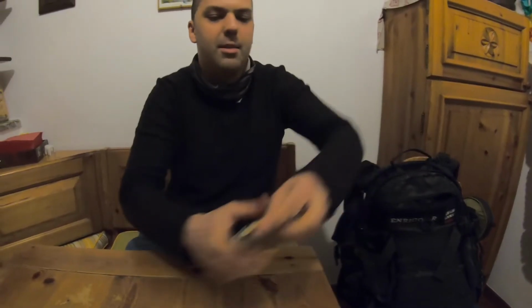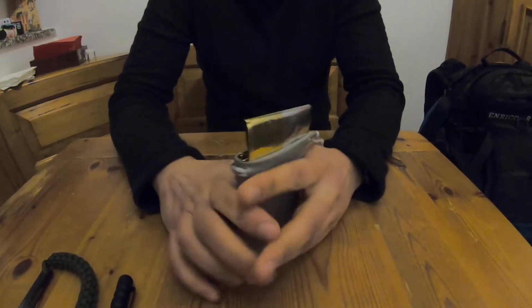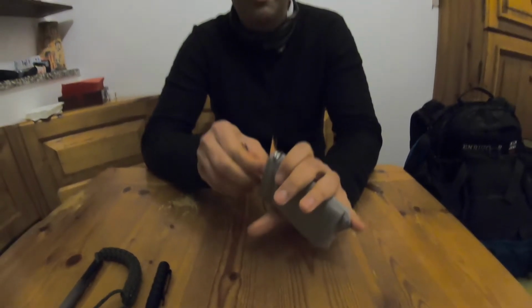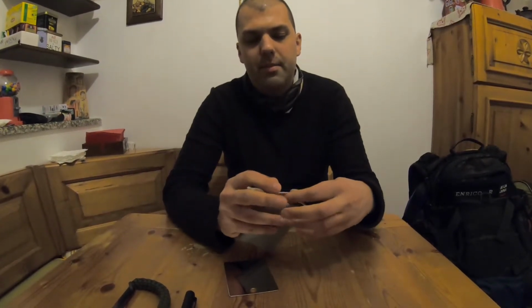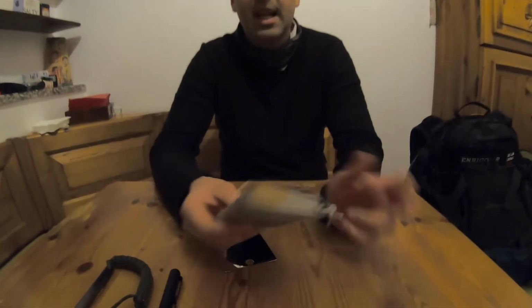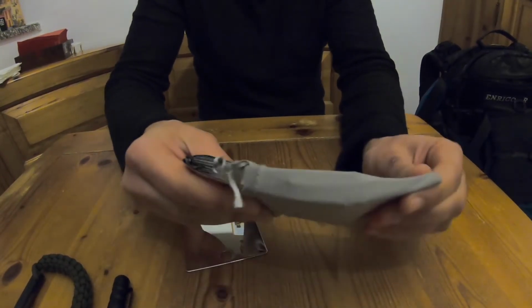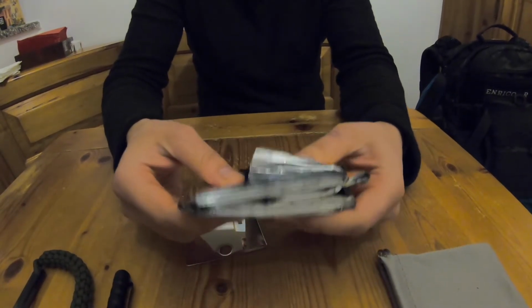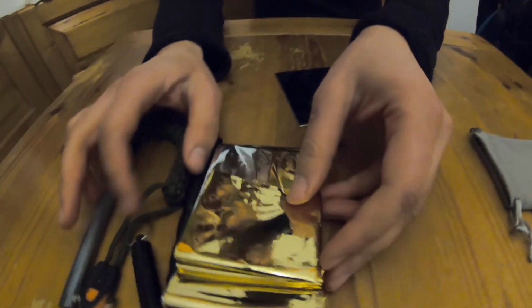Always carry with you the emergency sleeping bag that protects you from the cold. I don't take out everything because it's not so easy to put back in this very nice position, but anyway I always carry one or two of that cover, the emergency cover. I can take it out like that, and it can cover you during an emergency.